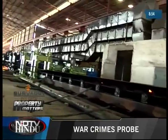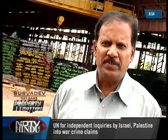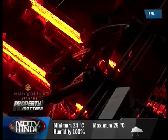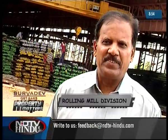Here at Suryadev's manufacturing unit in New Gummidipundi, we took a look at the conversion of this metal from virgin steel to finished bars. To start with, melting takes place in electric induction furnaces, where the molten metal is taken in a ladle to a continuous casting machine, where it is cast into different sizes of billets. These billets are taken for reheating in a billet reheating furnace, where the temperature is raised up to about 1150 degrees centigrade for plastic deformation.